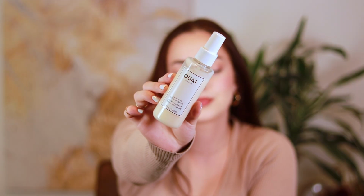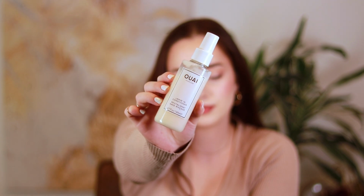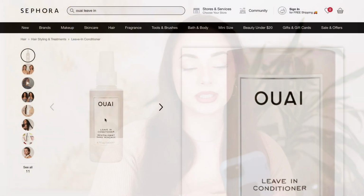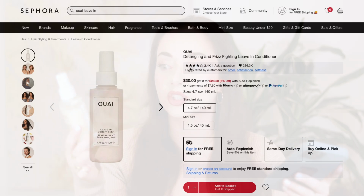So first of all, I like the packaging. It's cute. It's nice. I like it's sleek, minimalistic. The OUAI logo is nice. There's some silver accent on it. It's cute, pretty basic, but it does do the trick, and you can see how much product is left in your bottle, which is a plus. This one has 140 ml in it, or 4.7 fluid ounces. And for that amount, let me check the price. It is $40.50 Canadian, which is quite expensive for a hair product.